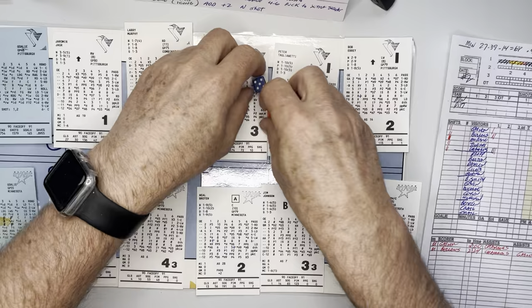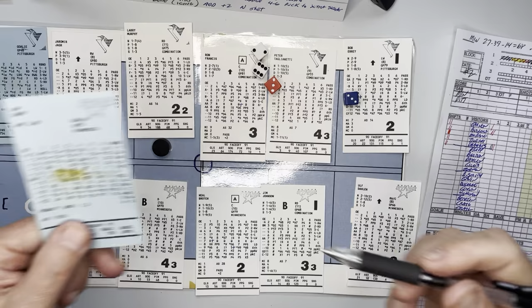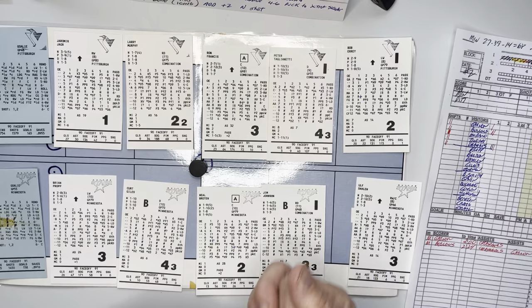So here comes the shot by Murphy. His range is a 1-7, pretty low. Oh, but it's a 1-5. It's in range. Murphy gets a shot on John Casey. Is it going to be a goal? 3-8. 3-8 is another save by John Casey. Oh my gosh, he's been unreal.